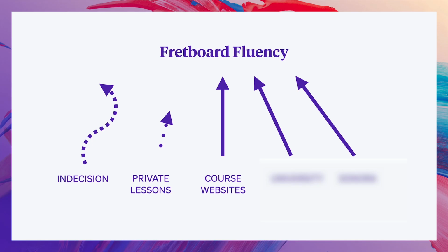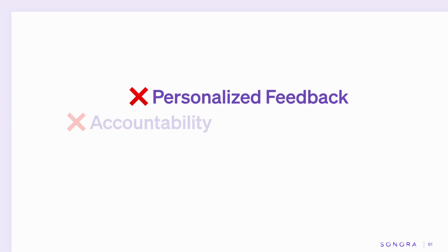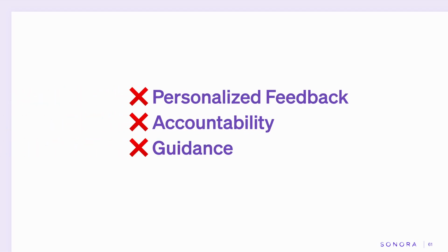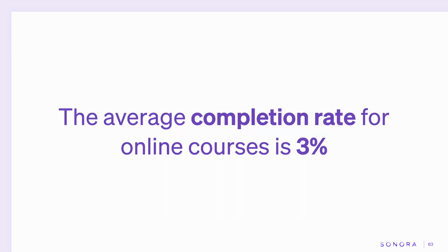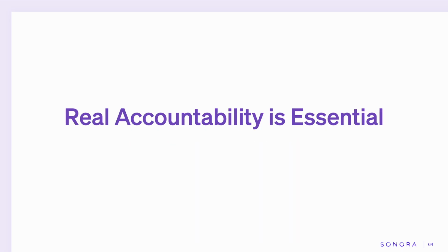So if one-on-one lessons aren't the answer, maybe a course website is. That sounds smart. Until you realize it lacks the key benefits of private lessons, which is the personalized feedback, accountability, and guidance. That's why people have a graveyard of unfinished courses. A recent study showed that the average completion rate on an online course is 3%. And that's not because people lack motivation necessarily, it's because real accountability is essential for learning. And it's also not the course website's fault.